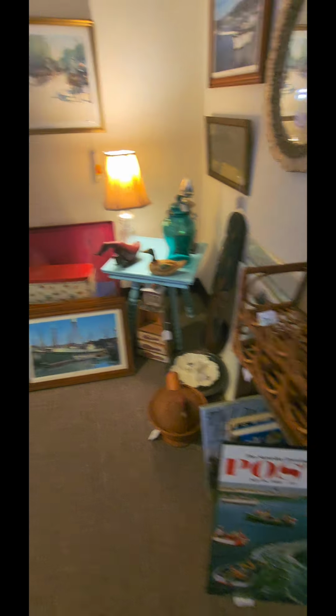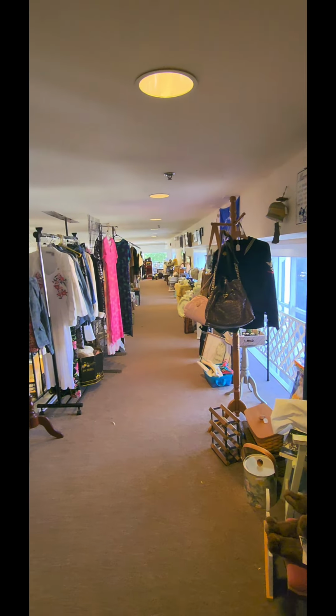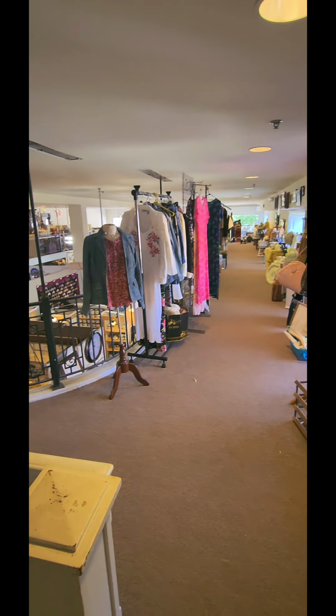Okay, we just got here to our antiquing store. This is upstairs, and it's quite large. This is just one of the buildings. There's one big one next door.